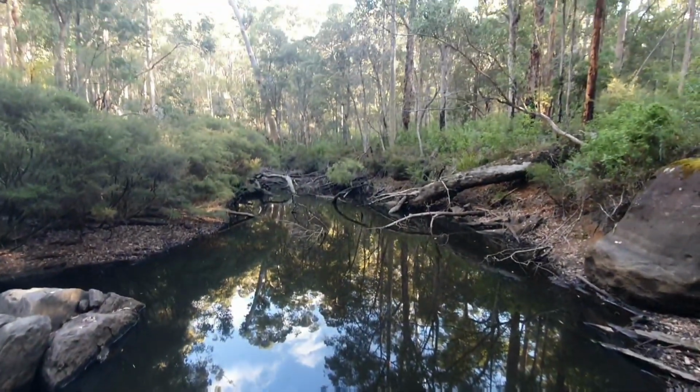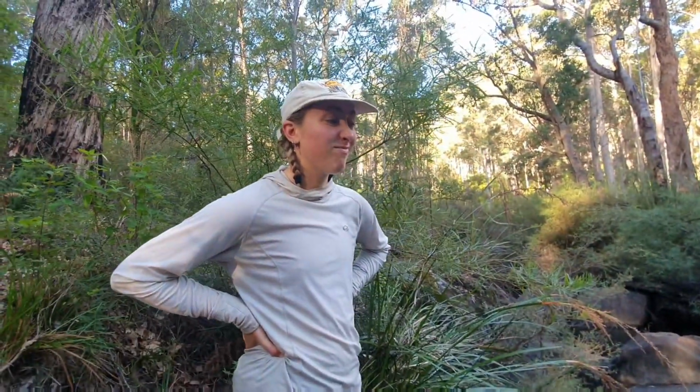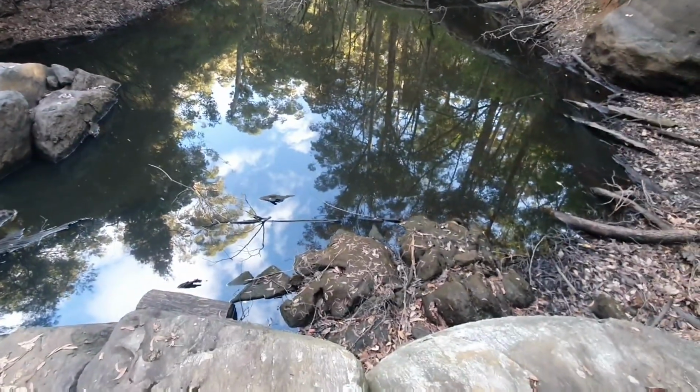Well, we thought we might have a swim because we ran the last 700 meters, but the water looks pretty bad, huh? Yeah. Too bad.